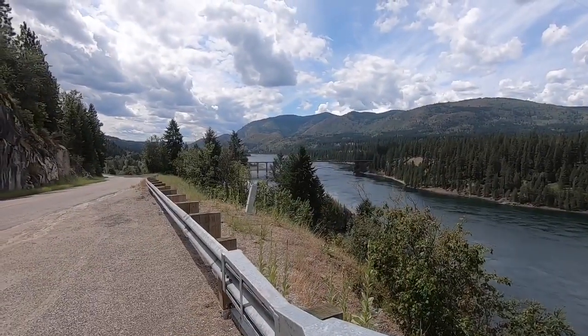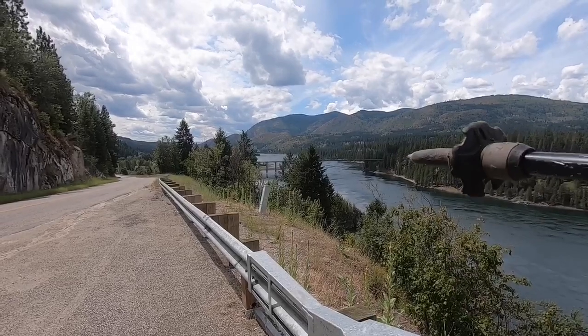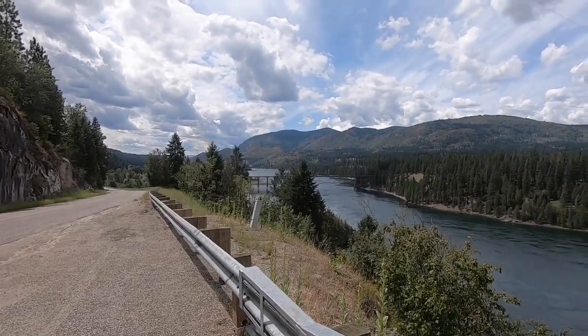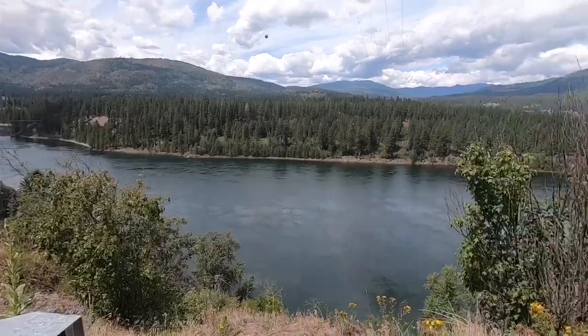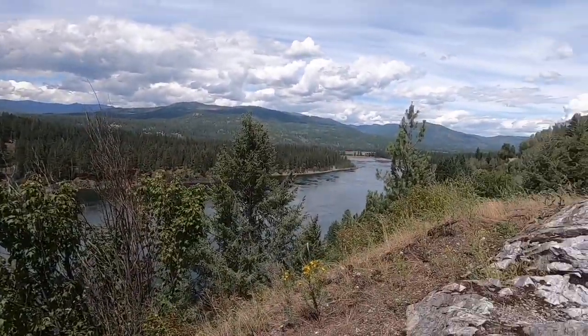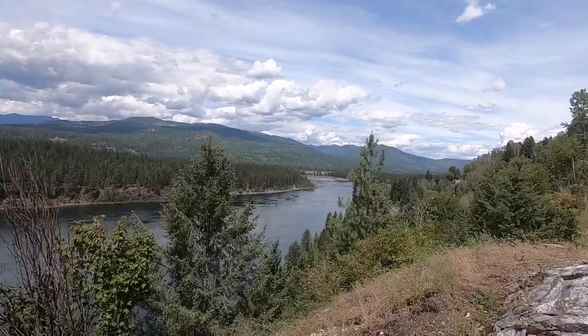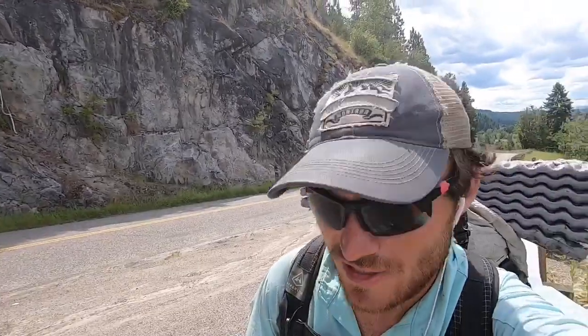So check this out. A mile before town. You can see the bridge we'll probably cross tomorrow if we're staying in town today. But look at this view of the Columbia River. This is amazing. It goes all the way back. And that's the road we walked in on. So I'm gonna wait for Cy to catch up so I can get a picture here.